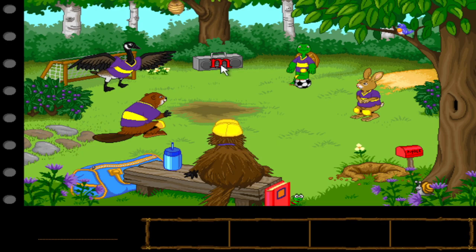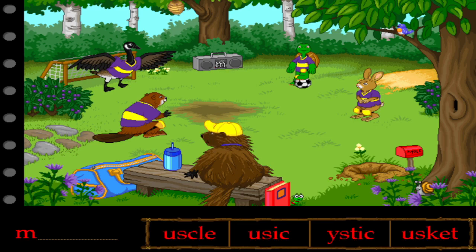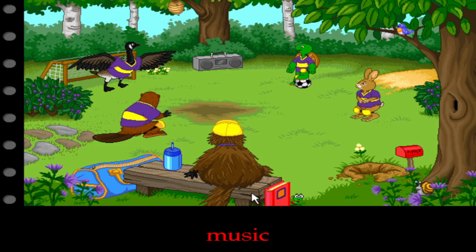Hey team, how about some music while we practice? Build the word music to turn on the radio. Music, great. Come on, radio, what do you say? Make some music so we can play.